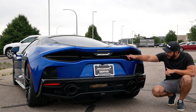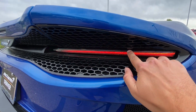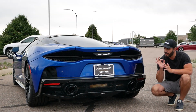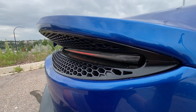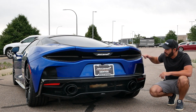Just have a look at how thin this taillight is. It's like a blade on a knife. That's how thin this is. And I've always had a weak spot for thin LEDs that go in just a horizontal line, specifically on proportions like this where you have supercar proportions, because what this does is stretches out the rear end even more.